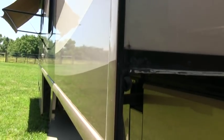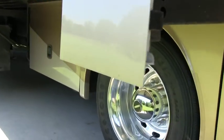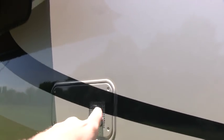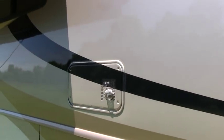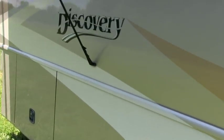I do check all RVs for water damage, delamination, anything to do with water damage, and did not find any issues at all with this coach. Window awning package. There's your dual furnace, the other furnace. This coach is equipped with dual pane windows. All the holding tanks on this coach are all heated and enclosed.